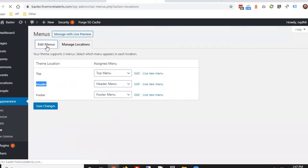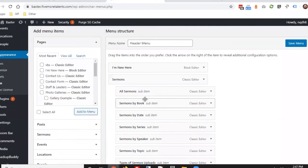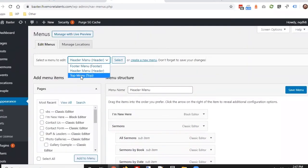There are different locations in the WordPress theme, which sets the design of it, and you can pick which menu goes where. And when you're editing a menu, you need to make sure that you are aware of which menu you're editing. In this case, we're editing the header menu, which is the main menu. But we could also go and edit the top menu.